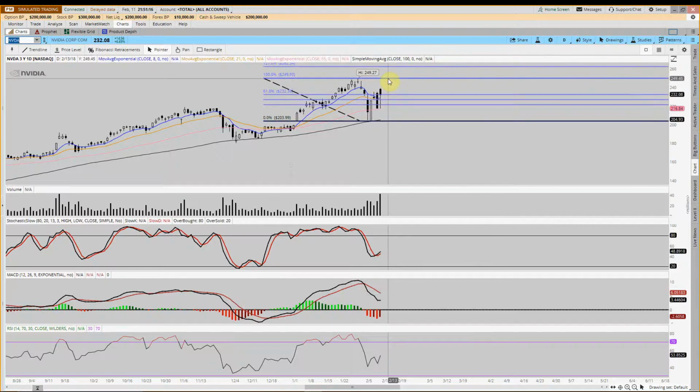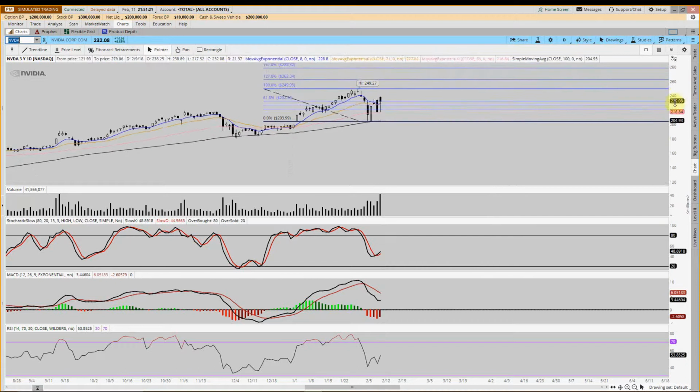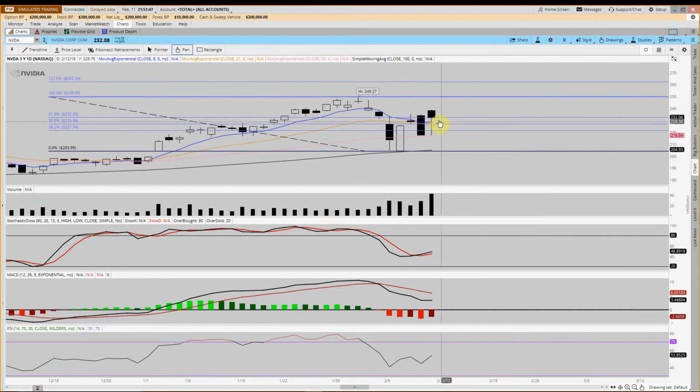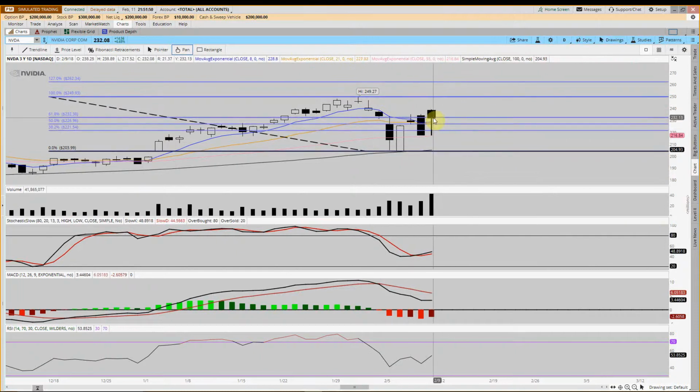Given the weakness in these candles, I'd like to see a strong close above this breakout level of 249.93. But if we do close above it, first target would be 262, second target 278. So definitely looking for a nice close above this breakout line, and then I'd be confident in taking a bullish trade on NVIDIA. Now, if you are interested in taking a trade on NVIDIA prior to seeing if we get to that breakout level, we did close above the 8 EMA, closed above this 61.8 Fibonacci retracement level.